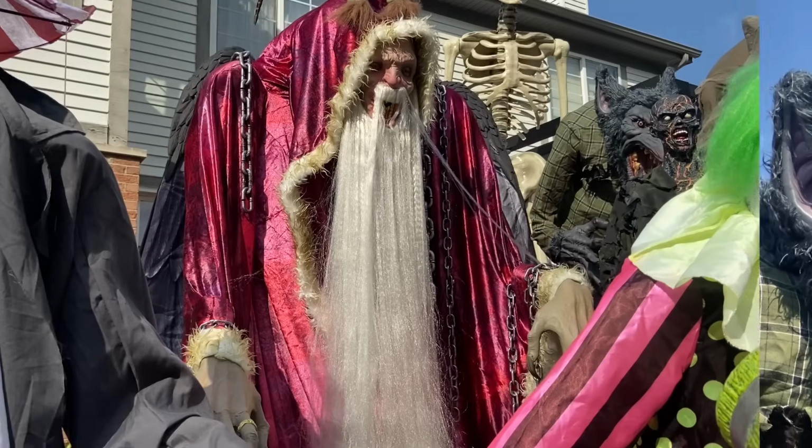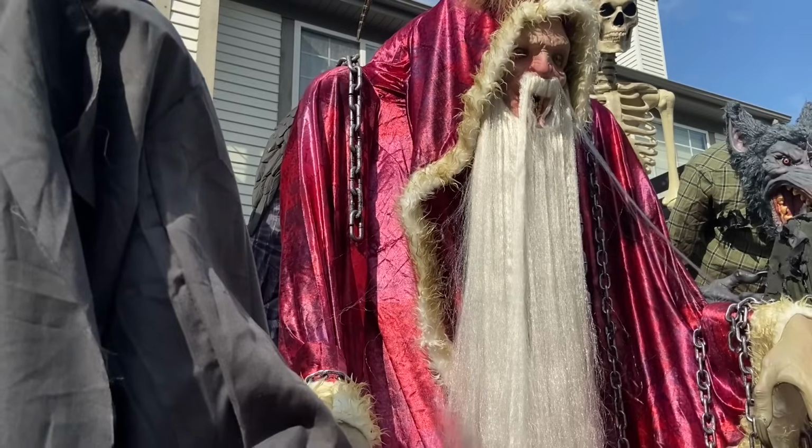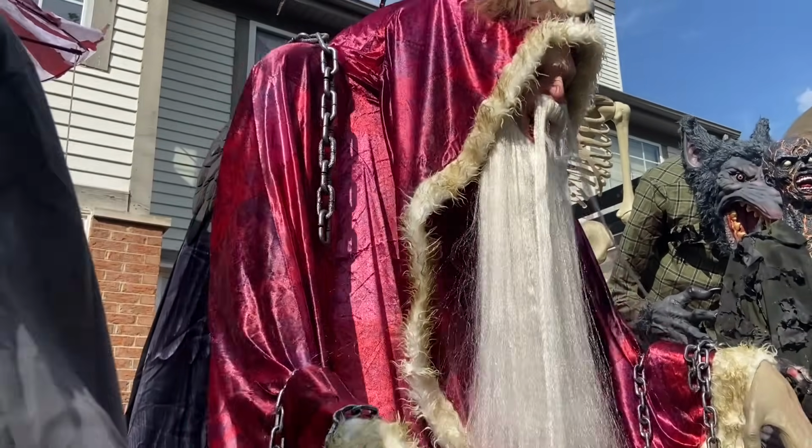All right. Okay, next up here is Krampus. Easily my favorite licensed prop. Let's get him to sensor here. He is huge.